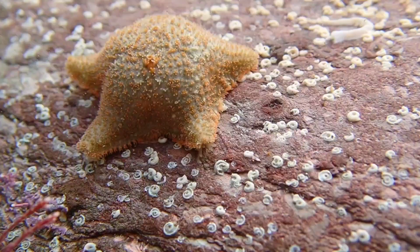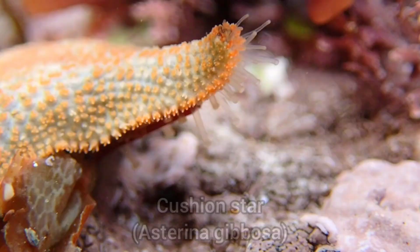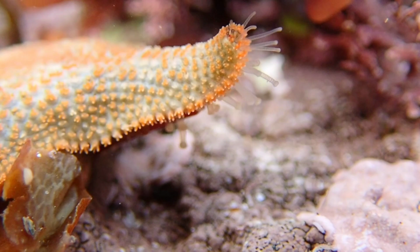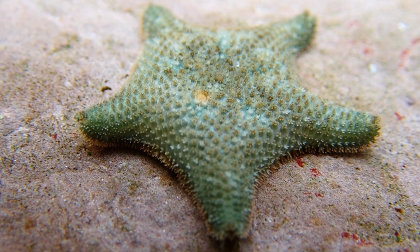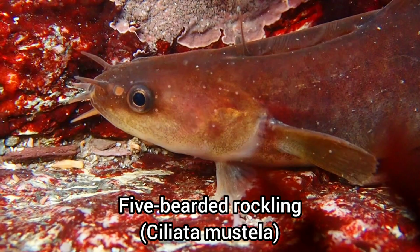The rock pools of Wembury have loads of cushion stars in them, which is great to see as they aren't as commonly found on my local beaches. The five-bearded rockling is normally very quick and easily spooked, but this one was relatively calm, so I was able to film this one before it managed to escape.